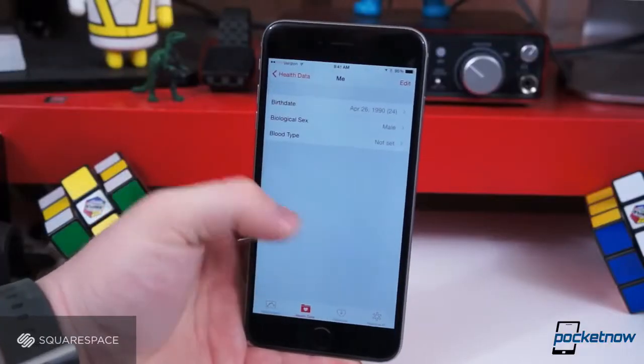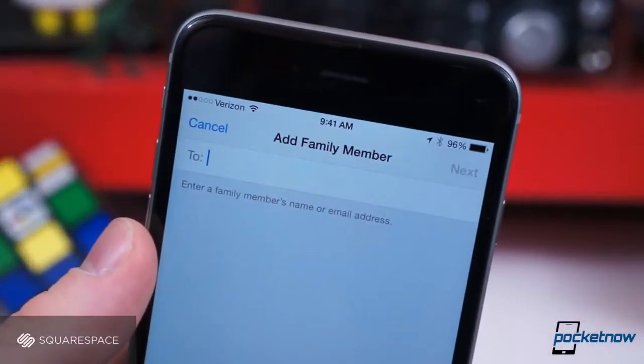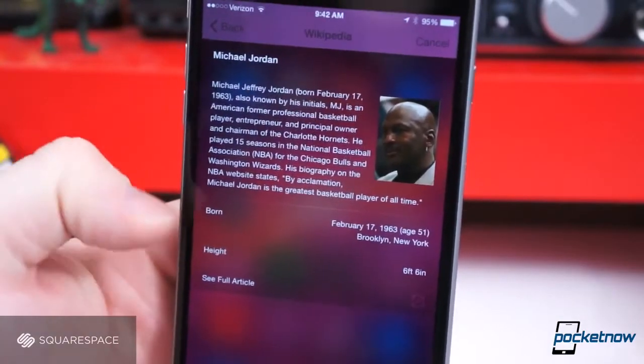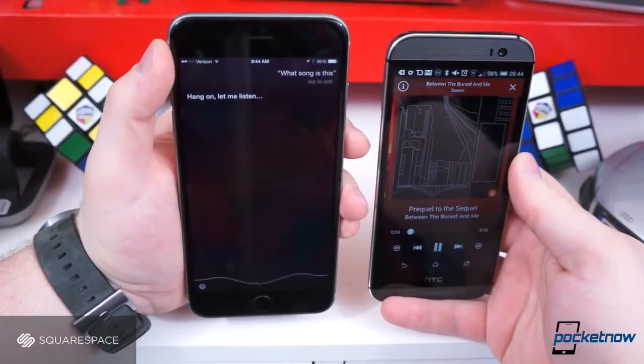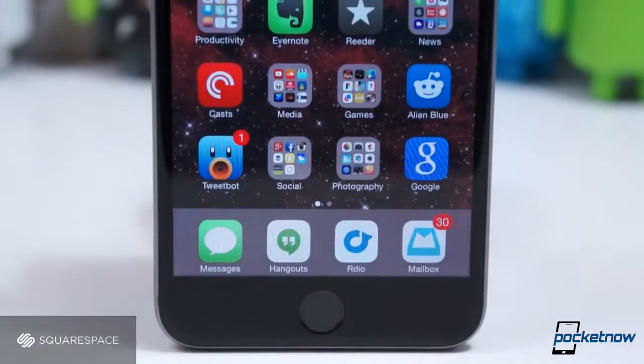Other improvements include Health Kit, family sharing for sharing App Store and iTunes purchases across up to 6 accounts, improved Spotlight searches with Wikipedia cards or movie info from IMDb, Shazam song recognition from Siri, and hands-free Siri activation while charging.